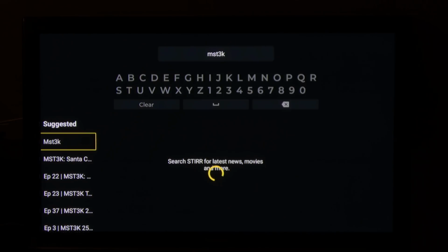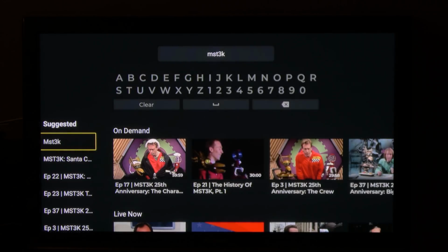So I think one of the flaws in Stirr is that it's just loading up too much information. So right now I want to see all the Mystery Science Theater 3000 episodes that they have on here. And I'm cueing the Jeopardy theme song in my head right now while it loads them up. And I'm fairly patient. I think a lot of people are less patient than me. And some people are probably asking for their money back by now, even though they didn't pay anything. But yeah, this is definitely a thing that needs to be worked on.